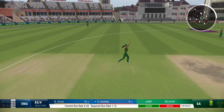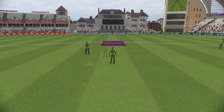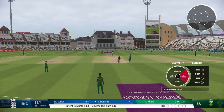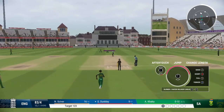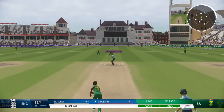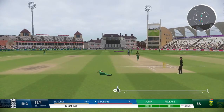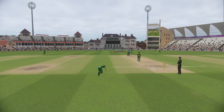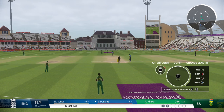Quick onto that in the infield. Didn't hit that well. Very late playing that shot. Bit of indecision. The run was probably there, if I'm honest. They decided against the run. Not sure why, if I'm honest. They would have made it comfortably.